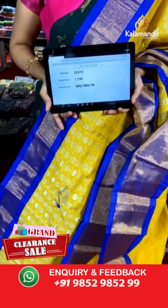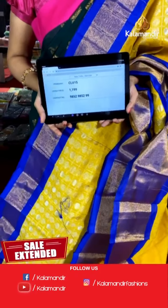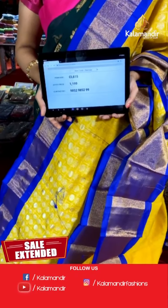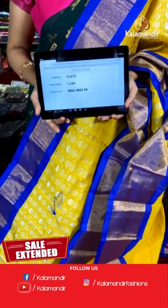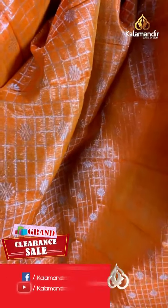Saree code is CL615, offer price 1199 rupees. To place an order, please take a screenshot, send it to our WhatsApp number 9852985299. Let's move on to the next saree now. A very beautiful combination I am holding on to right now, which is orange with red this time.